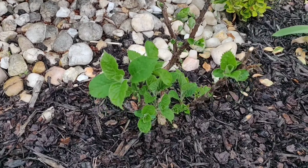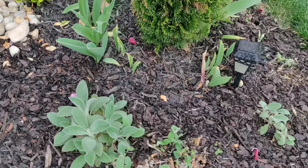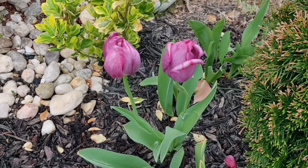Also, my mini mauvette is fleshing out new growth, coming back nicely. And then my lamb's ear is also coming back. My tulips here are about done. I only got about 3 or 4 days out of these.